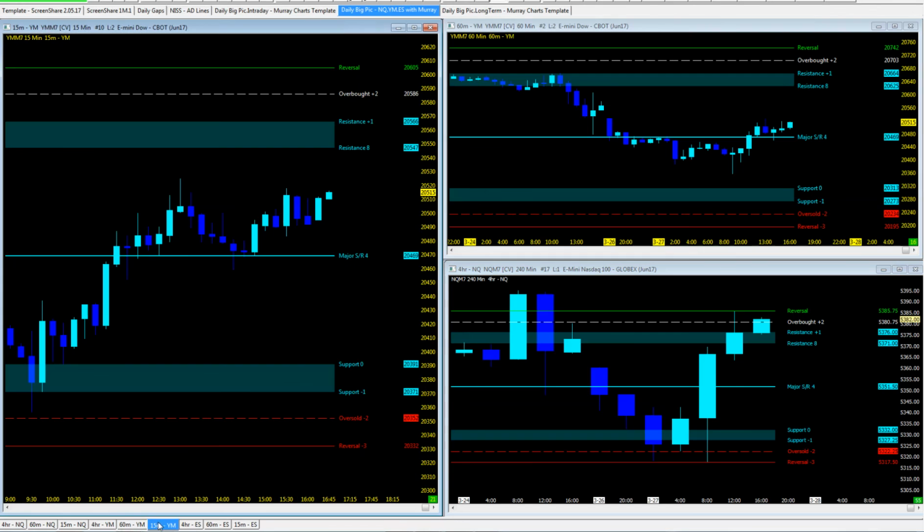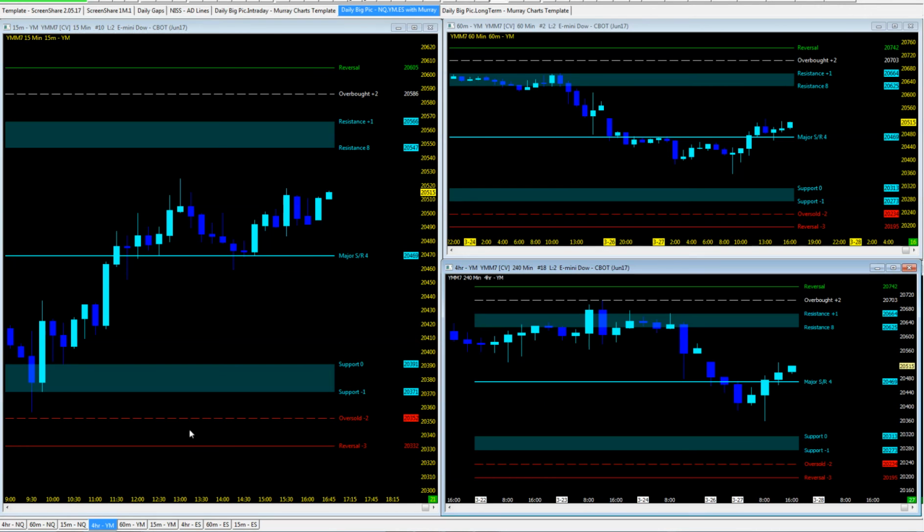Take a look at the YM, 16-minute, 15-minute, and the 4-hour. Upside, look to 547. Look back downside to 469. Lose any footing, look back down to 391. Again, watch those bigger time frames a little bit. 625 would be the bigger picture perhaps tomorrow, but we'll reassess that tomorrow as the market opens and see where we went in the Globex session.